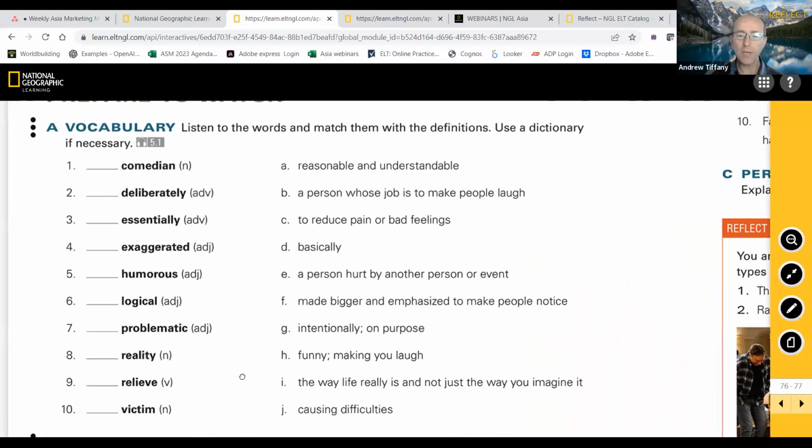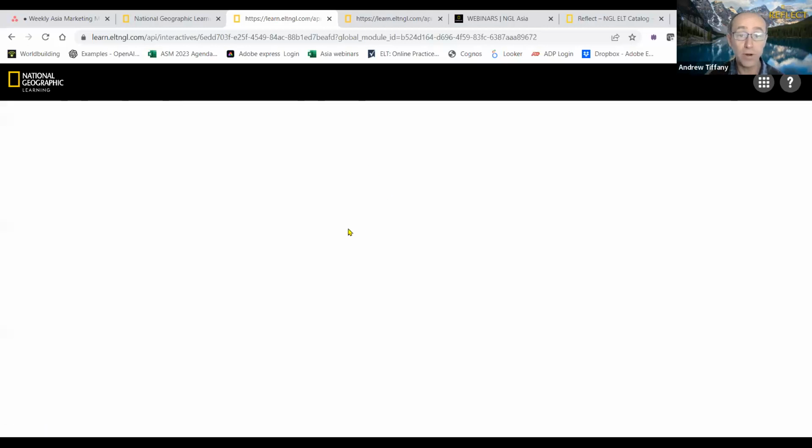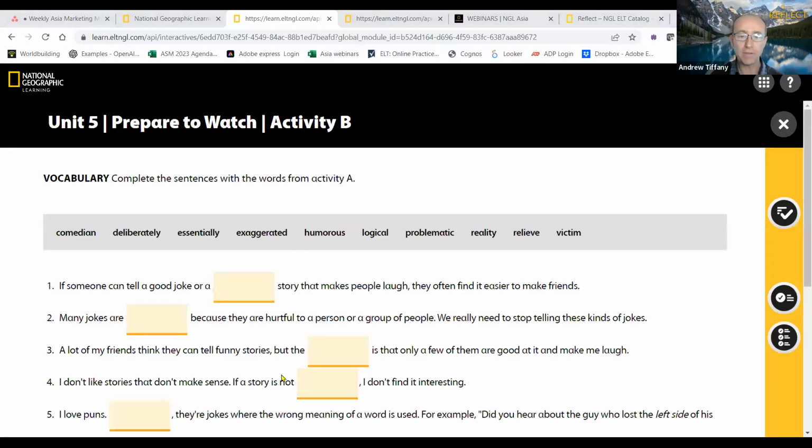Okay. But what we're going to do now is jump straight into this vocab activity down here, because I know you know these words already. And sometimes your students do too, right? And we're just going to do the top 5. There are 10 here, but we're just going to do the top 5. So one of these words goes in each of these spaces. Let's see if we can do them.